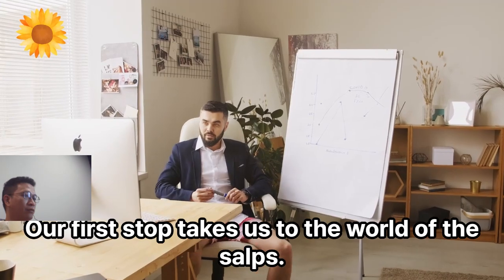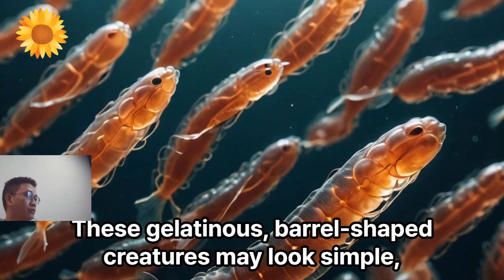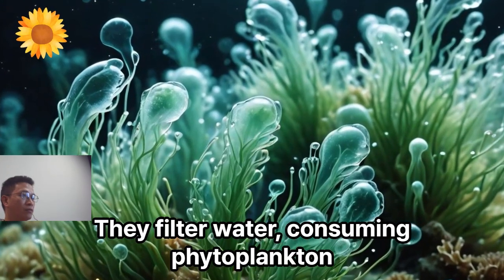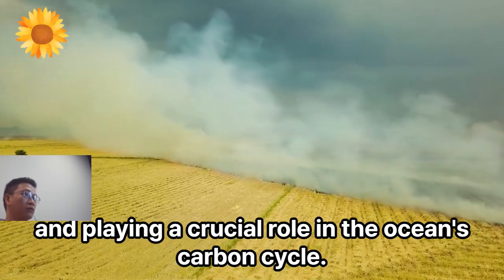Our first stop takes us to the world of the salps. These gelatinous barrel-shaped creatures may look simple, but they're master architects of the deep. They filter water, consuming phytoplankton, and playing a crucial role in the ocean's carbon cycle.